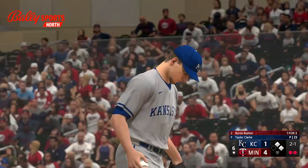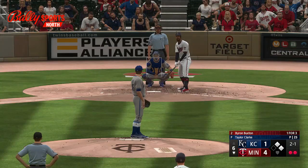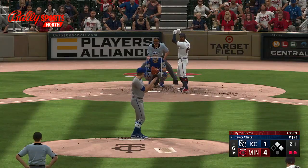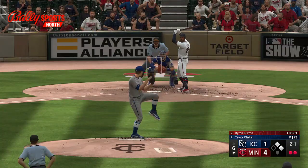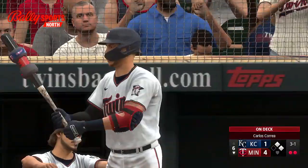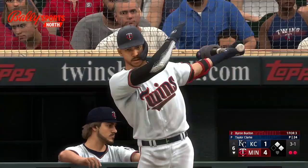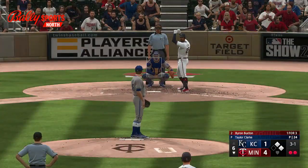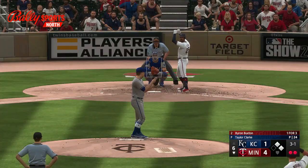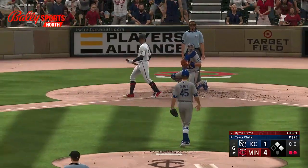A couple runners on, two ball count. You can't nibble, but you have to execute and finish your pitch. If you leave something out over the plate, it's going to bring in some runs. Next offering misses, and the count is 3-1. Pitch. 3-1, and he couldn't come up with it.